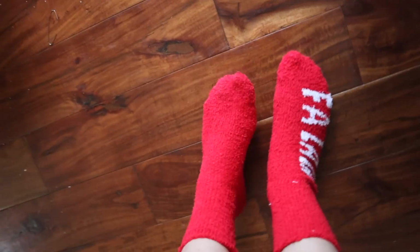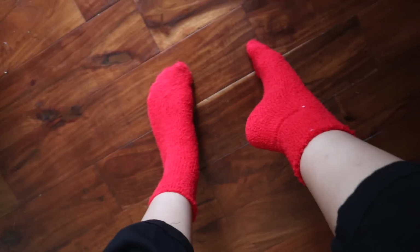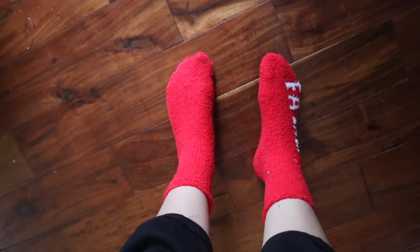Look, the socks I bought the other day. They're very, very comfortable. These are the type of socks that after 2 wears, they are not comfortable anymore.